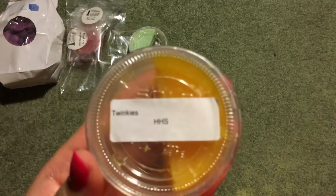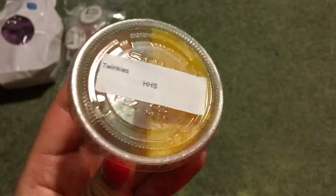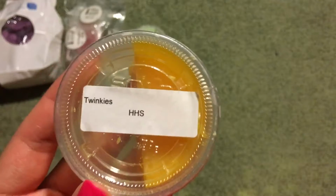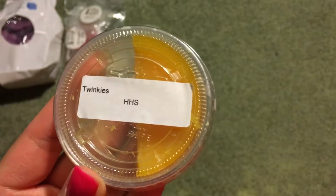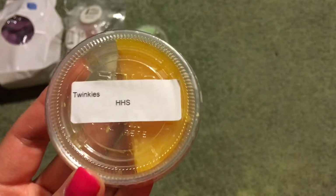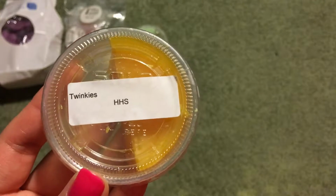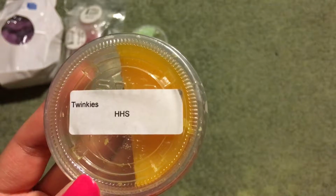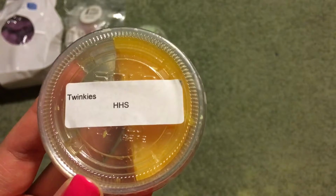Then I have Twinkies by Hailey's Heavenly Scents, which has recently been, the company and the recipes and everything have recently been purchased by someone else, because the owner of Hailey's Heavenly Scents passed away after battling with cancer, I believe. So it's not a company that's still being run, but in a way it is, because all the fragrances and the wax are going to be, I guess, sold by someone else. But I don't think that it'll ever be the same, and who knows if the new owner will keep things the way they used to be, if that makes any sense.